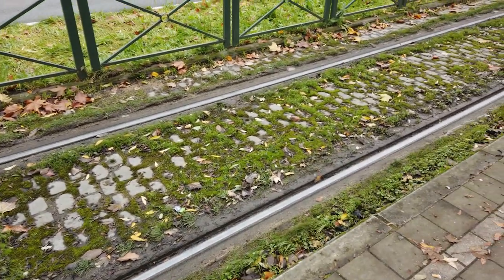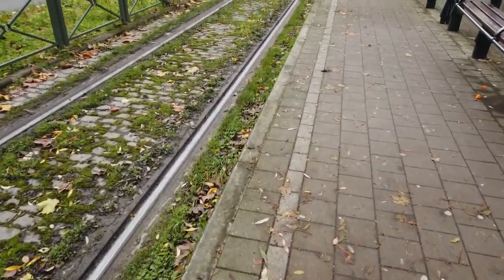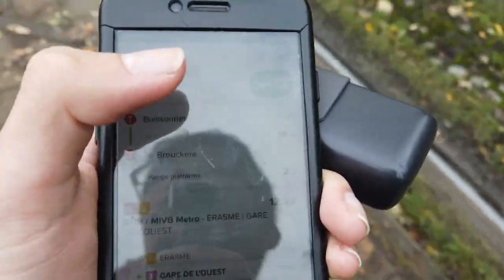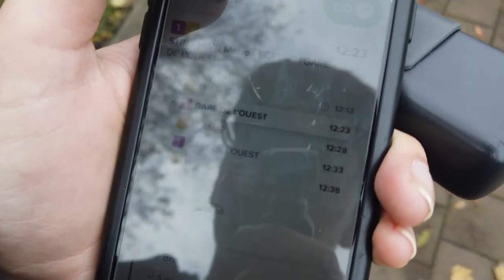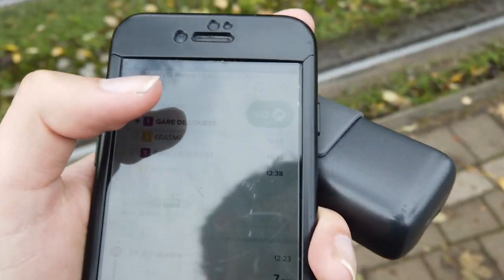What's the quickest way to get to Brussels West? Let's consult the map. The way it's telling us to go is to get the 3 to De Brucaire, which will be arriving any minute now. And from there, get either the line 1 or the line 5 to Gardeloest. So it should be a nice, easy run.